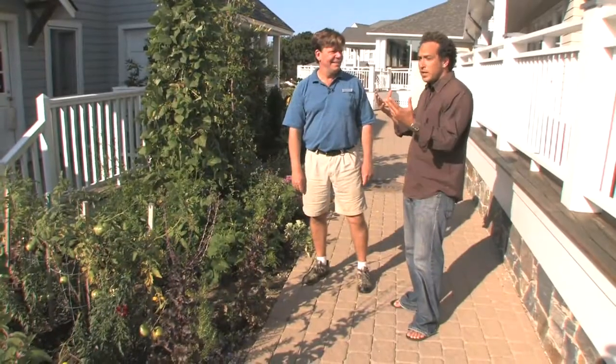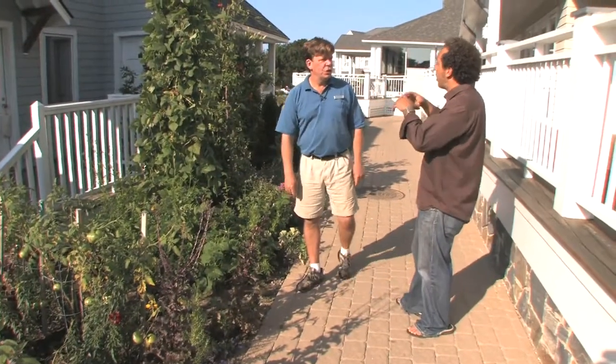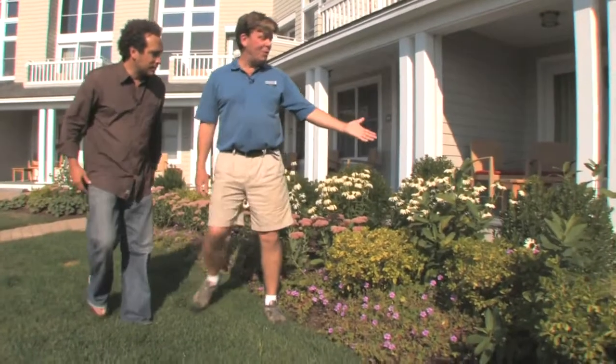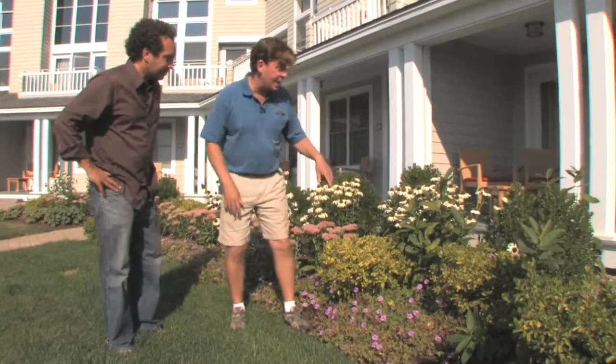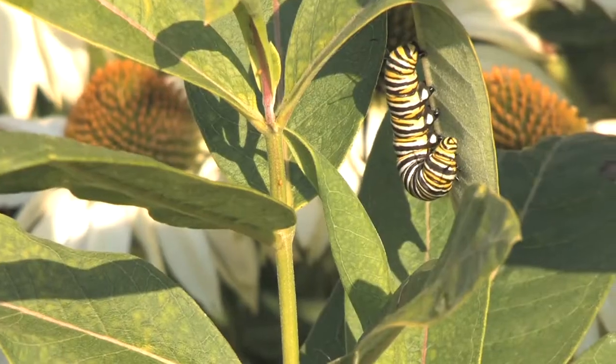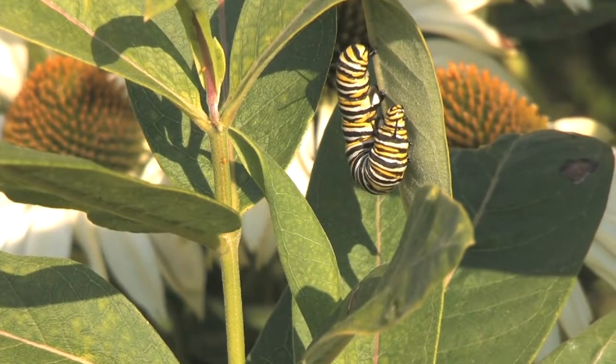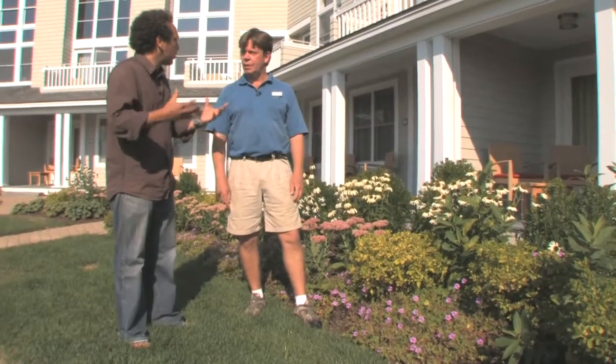Great. Show me the native species that you brought back into the property. All right, sweet. Right over here. This is the milkweed plant. We've been rewarded this year by actually having the larva of the monarch butterfly nest on it. The milkweed is the only plant the monarch butterfly can lay its eggs on. And I was told you had a relationship with Mexico here. Tell me about that. We do. We were certified as a monarch way station.